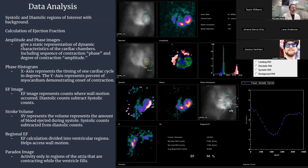In this, it represents the amount of blood ejected, and the counts are subtracted. Systolic counts are subtracted from diastolic counts, and it's supposed to represent the amount of blood. So everywhere where you see activity, that's anything that was ejected. And so the areas that ejected more during the time are going to show up brighter. Areas that didn't eject much, less bright. So these are all very similar images that are looking at dynamics of what the heart is doing.